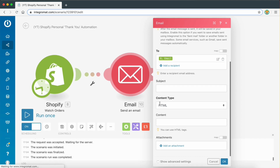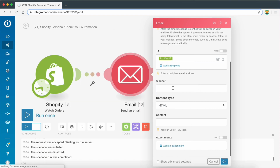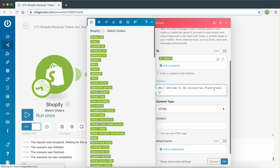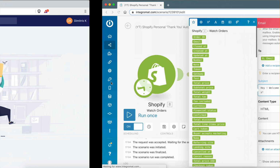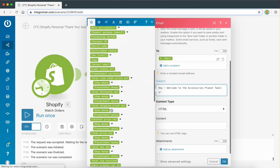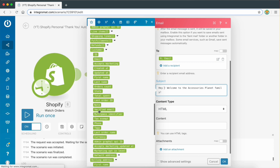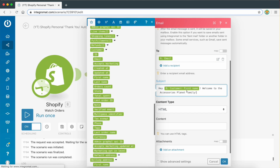And the subject line, I have already created a sample here. So I'm going to say, hey, customer name, welcome to the Accessory Planet family. And Accessory Planet is the name of my sample store in this case. So for the customer's name, what I need to do is scroll down, and there we go. There's a section called customer. So these are all the data fields that the customer has entered during the checkout, right? So as you can see here, I have a first name. So this is the customer's first name. So I'm going to select this, and the email is going to say, hey, customer's name, welcome to the Accessory Planet family.